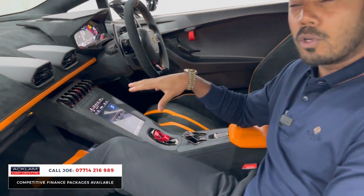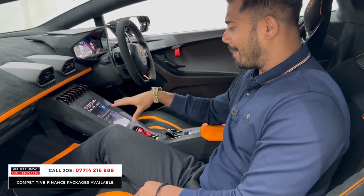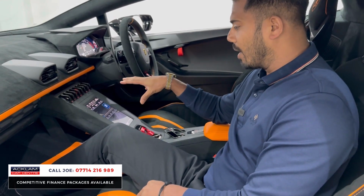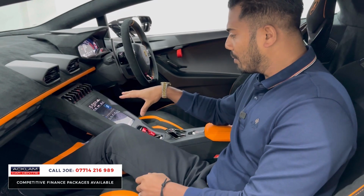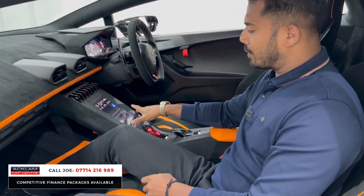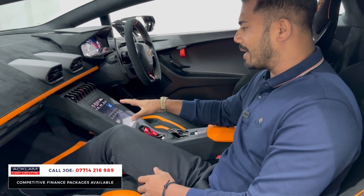And then at almost £3,000, this has the smartphone connectivity application as well. So Apple CarPlay, for example, does work on this car. Navigation, digital radio, Bluetooth, you have all that. You've got this vertical dash here. It's all touchscreen, very easy to use. Takes a little bit of time getting used to it, but it is very easy.